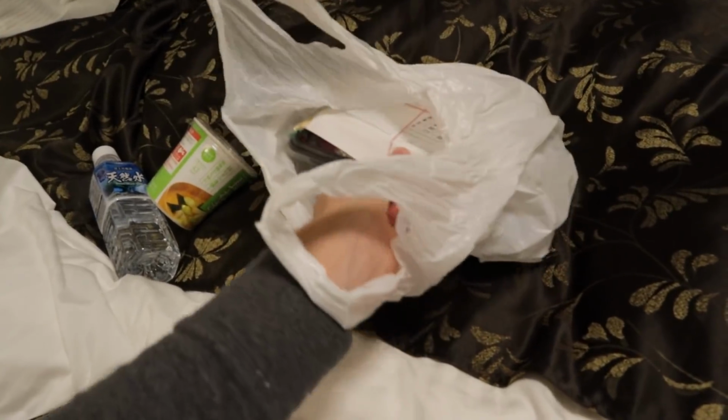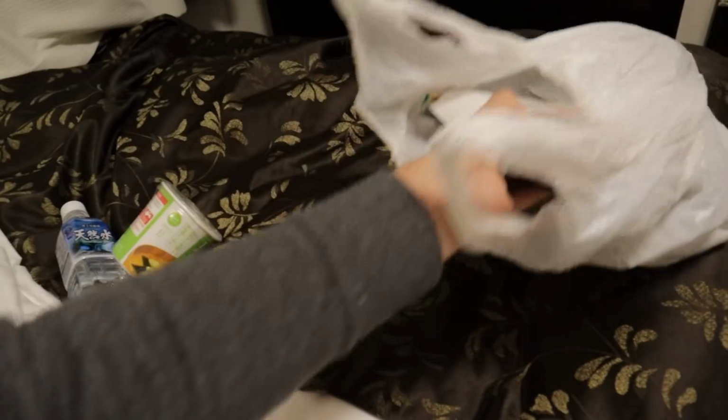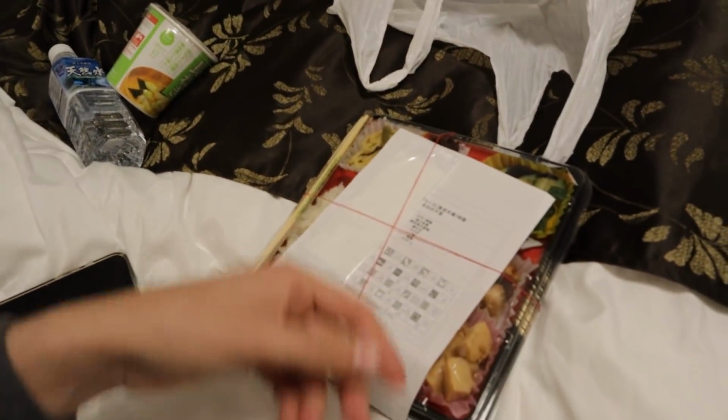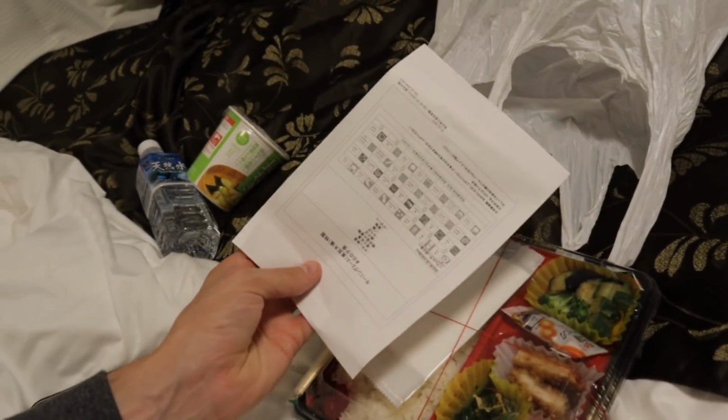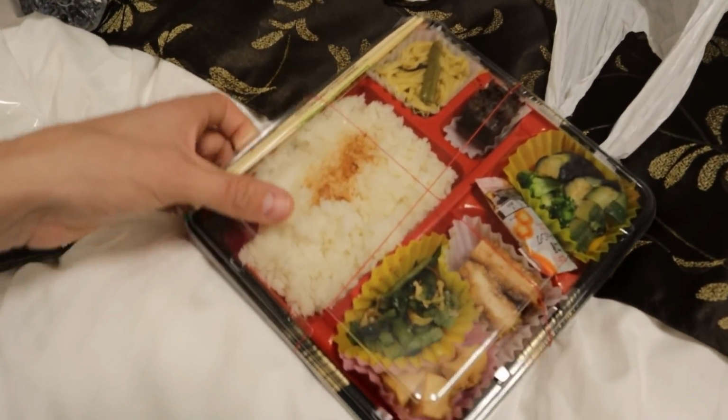And then this, one-handed vlogger life, is the bento for tonight. Let's see what they gave us. Ooh, this actually looks really good. This slip of paper is just letting you know what kind of food's in here, and if you're allergic, to let them know. Damn, this looks amazing, guys.